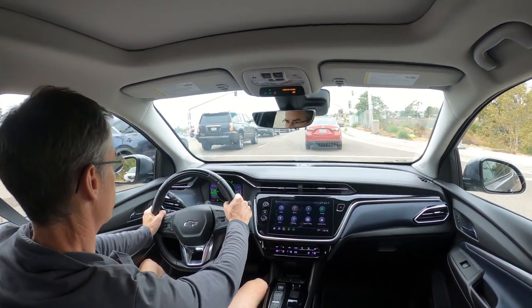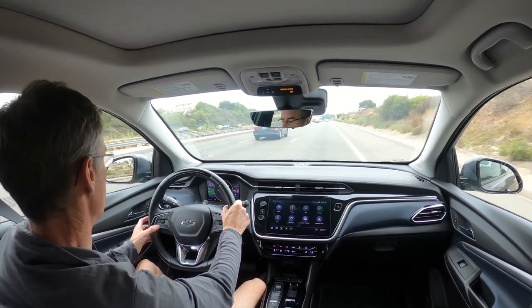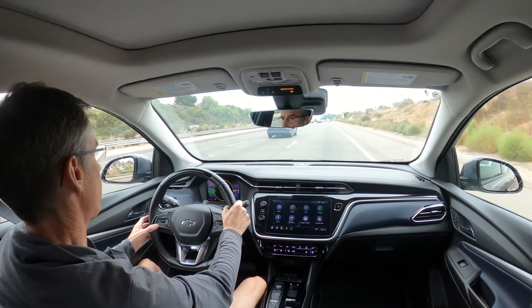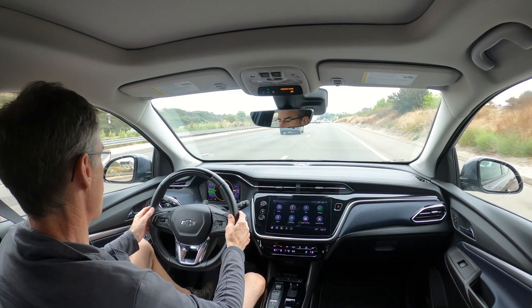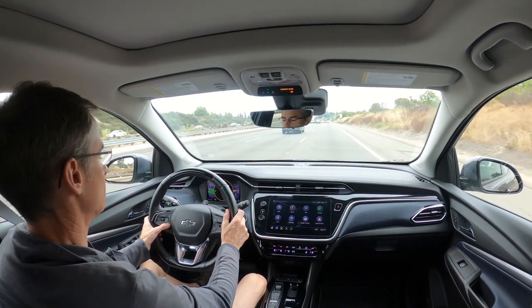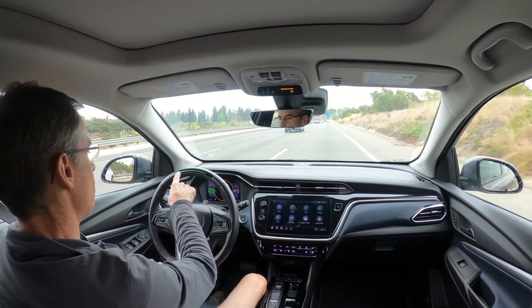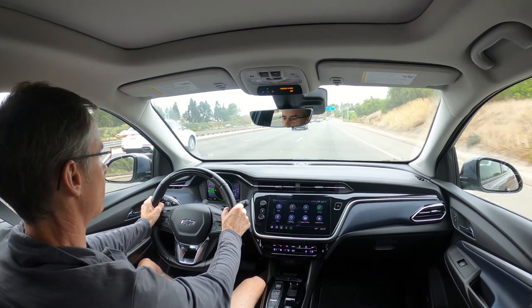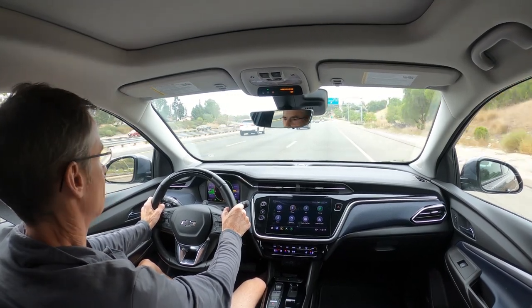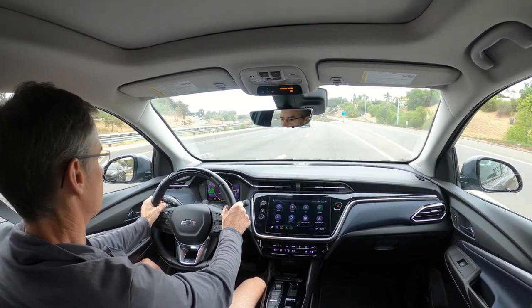I'll just get up to like 70 and then I'll set it. All right, well, it went 69, but never mind. Now we can take our foot off, and now we're using the adaptive cruise control. Now we press the steering wheel button and it goes green. This green light here means Super Cruise is now active, but then it's asking me to take control of the vehicle because it isn't happy for whatever reason. And now we'll turn it back on again.